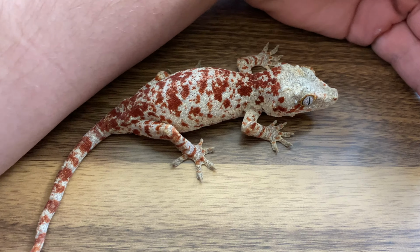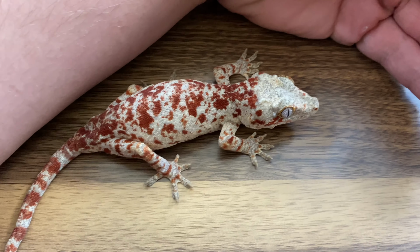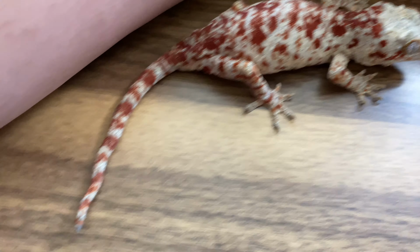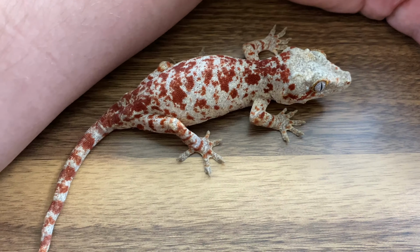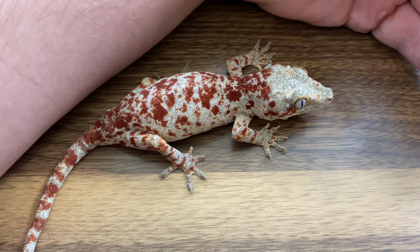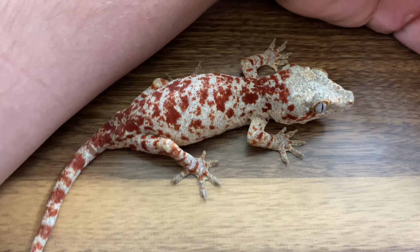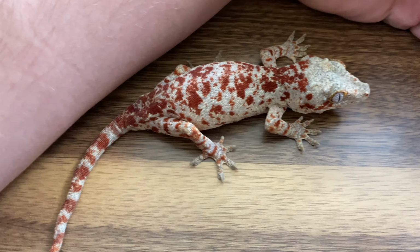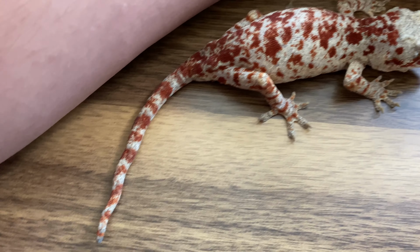So the first main reason is a growth spurt, and this is pretty common because they all go through it. Chances are, if you have a gargoyle gecko, you're going to see one with a wavy tail like that. All this means is they're growing fast and their nutrient intake isn't keeping up with their growth. It seems like they will pull some of their nutrients from their tail, and that's what causes that waviness.